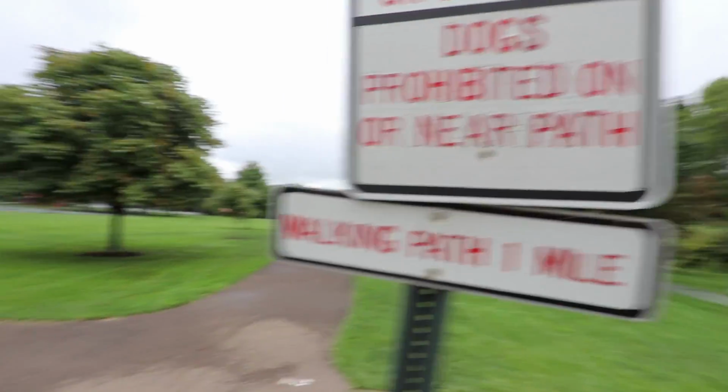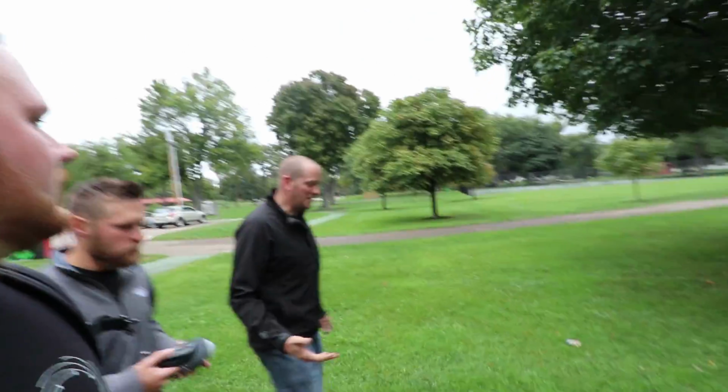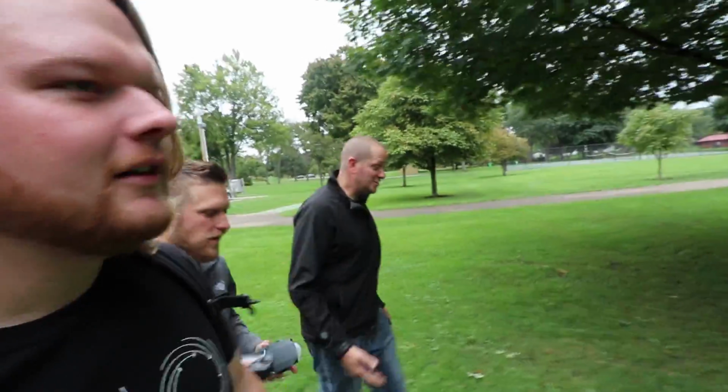Perfect. No drones? We're good to go. Drones allowed here. Okay, Mavics are allowed. This whole thing is literally a one battery overview because that's all we have. We're not at the shop. We don't have a way to charge. That's a really good point. We have 20 minutes to have a good experience.